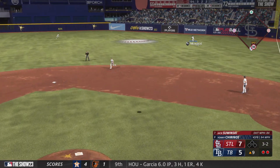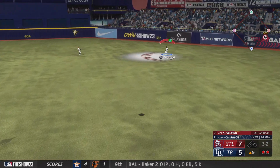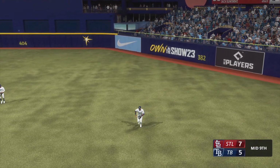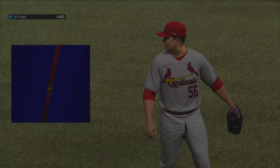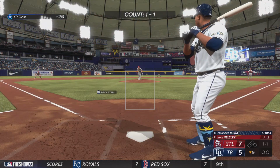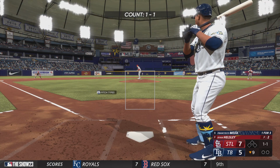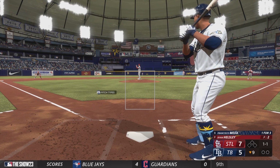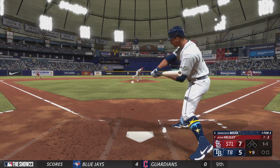Sometimes all you got to do is your job, and don't overcomplicate things. Keep it simple. Runner third, less than 2 outs. Put the ball in play, and a nice job with the sac fly. Ryan Helsley on to try and close it out. Well, he's the guy they hope to turn to out of the pen to lock down wins. So this game has gone to plan, more or less. Let's see if he can wrap it up here.